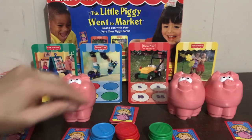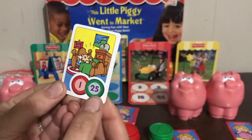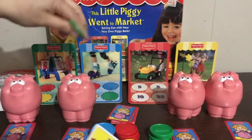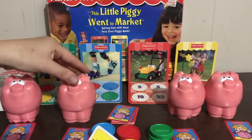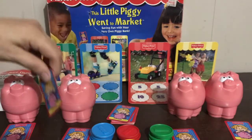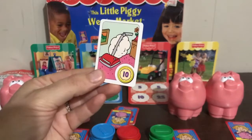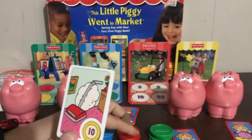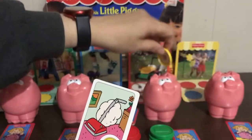It's blue's turn. Oh, there you go. For making the bed, you get 1 green token and 1 red token. 1 green and 1 red. This is good because they might start looking at the numbers, so that's good. Now it's red's turn. Oh, for vacuuming, you get a yellow token. Or if the child that's playing with this board, you can work on the number 10. And it goes in the piggy bank.